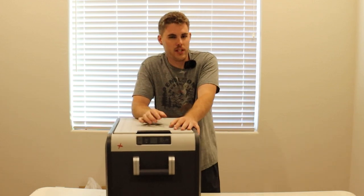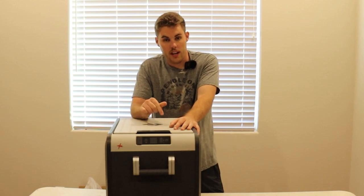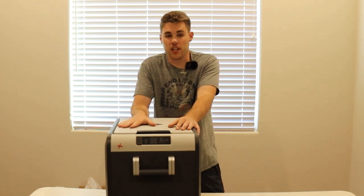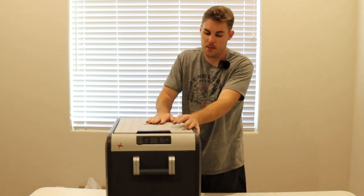So I looked it up. This fridge was about 1500 bucks brand new. The used section at REI works perfectly fine, works good. This thing was 200 bucks. So that was an easy purchase for myself.